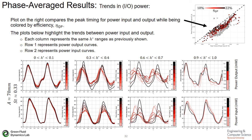We can now look at trends between the input power and the output power by looking at the peaks for each of these and then plotting them with the input power on the horizontal axis and the output power on the vertical axis, where if these peaks line up temporally, they'd be on this 1-to-1 ratio, or the dashed line shown here. Each of these points is colored by their quasi-propulsive efficiency, where a light color is a low efficiency and a dark color is a higher efficiency. And the plots in the bottom are very similar to what we saw before, where the upper row is the power output and the bottom row is the power input.